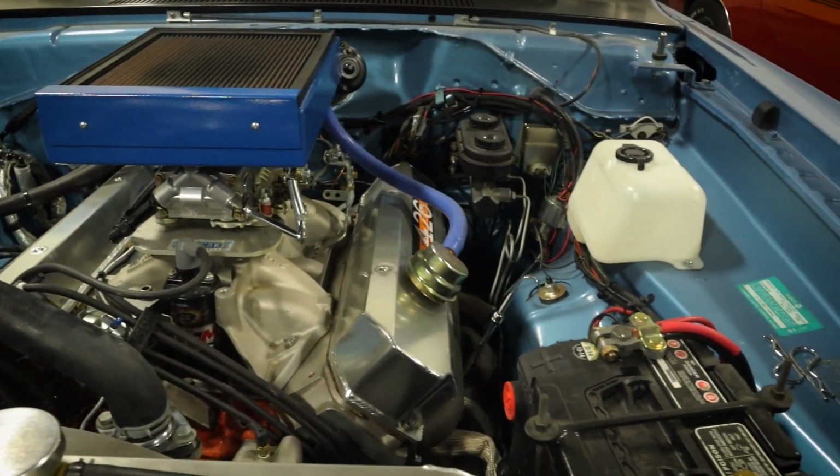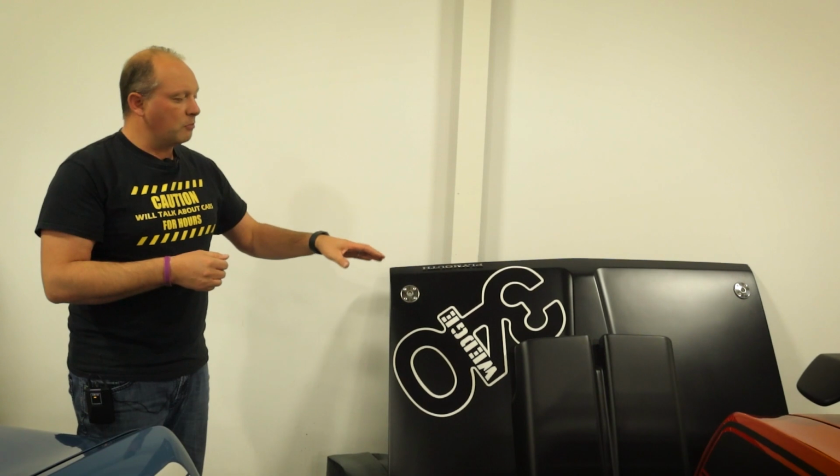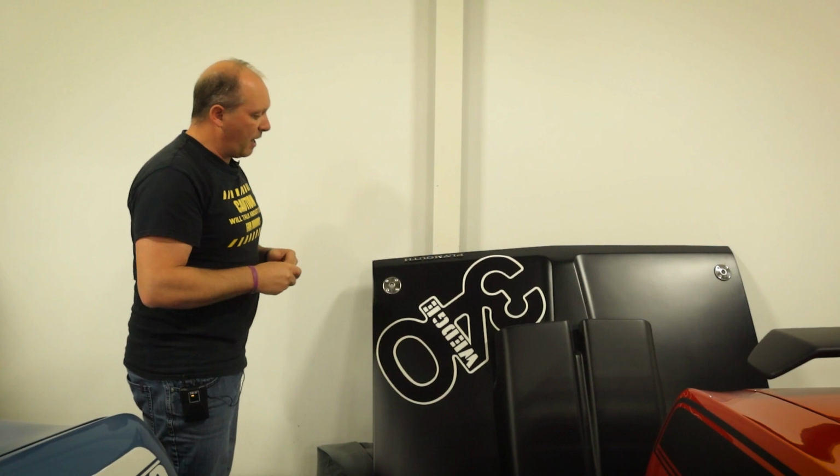So the hood is a 70-71 hood, up to 72, I believe. And so the dual scoops isn't a 71 option, but again, lots of A-bodies had these. They were a Chrysler option, I believe. Definitely you could buy over-the-counter performance Chrysler racing parts back in the day.